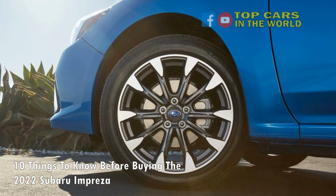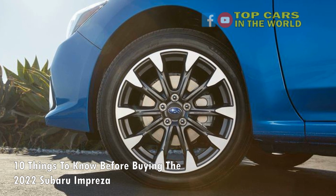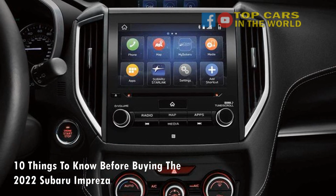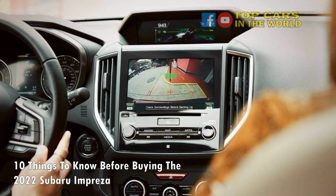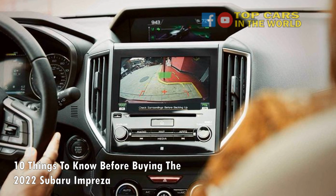Even though you shouldn't expect much from a compact sedan in terms of performance, the 2022 Impreza turned out to be one of the slowest offerings of the lot. The engine is lazy to rev, and the CVT automatic takes its sweet time to get up and go when the throttle is mashed into the carpet. The manual transmission is notchy and rubbery, making the driving experience even more mediocre.